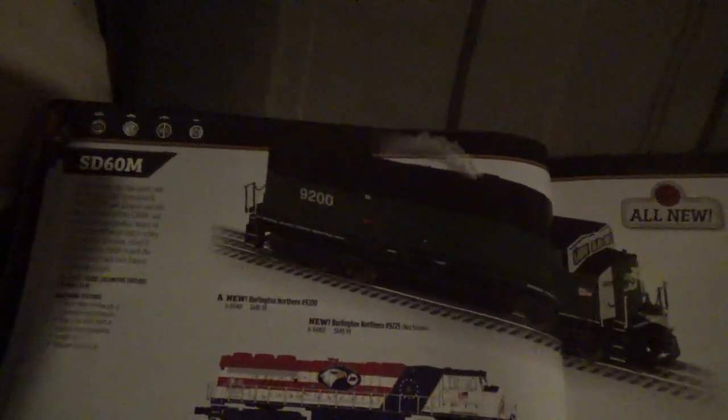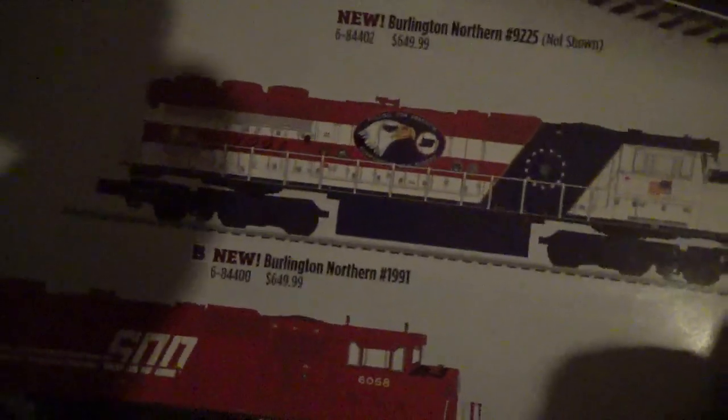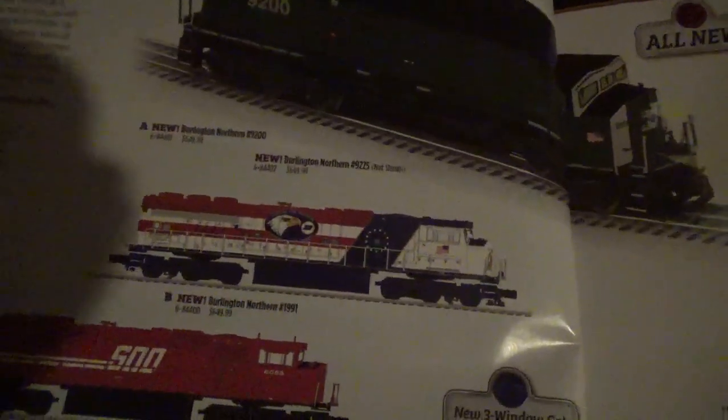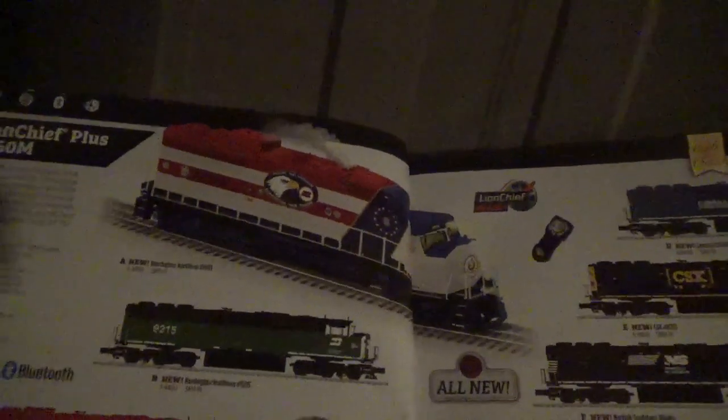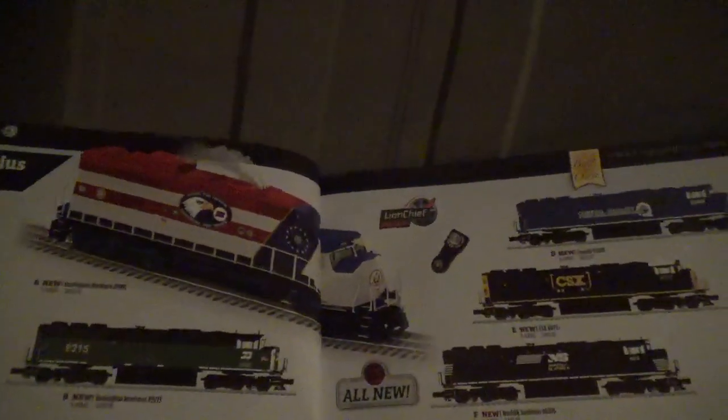So here we have the Burlington Northern SD60M number 9200 and SD60M number 1991. If you can read it, it says pulling for freedom. The 1991, however, was the end of the Cold War. Yeah, so my guess is Burlington Northern painted one of their SD60Ms to mark the occasion. Here we got a Lionchief Plus SD60M as well.